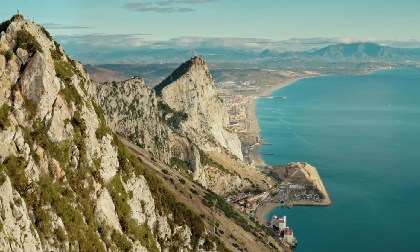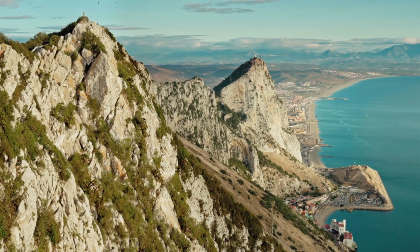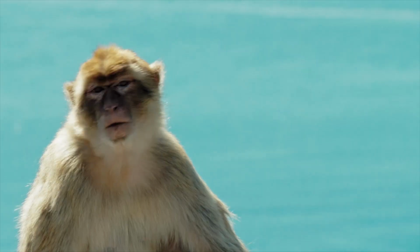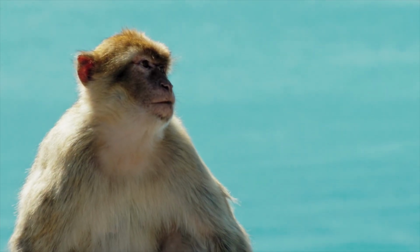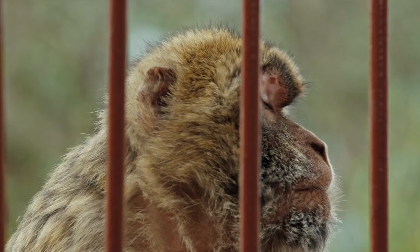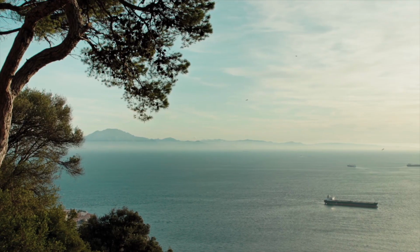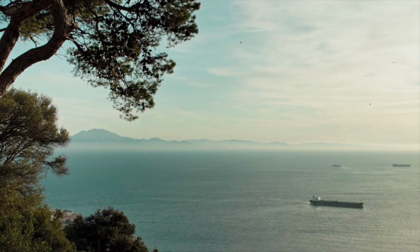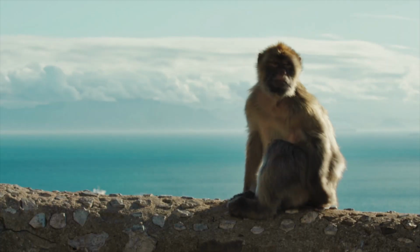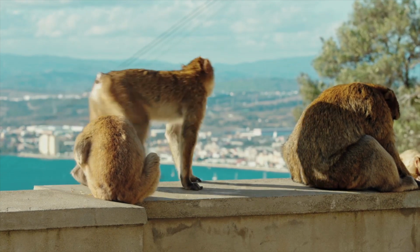Gibraltar, a British overseas territory at the southern tip of Spain, home to just 30,000 Gibraltarians. I have travelled here to explore its world-renowned tourist attraction. Gibraltar's Barbary macaques are the only free-roaming monkeys in Europe. The original macaques came from the Atlas Mountains of Morocco and Algeria. Now, just across the sea, around 230 of them occupy Gibraltar's Upper Rock Nature Reserve.